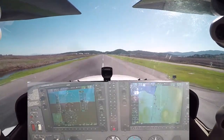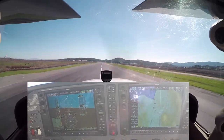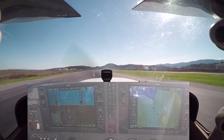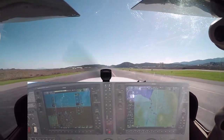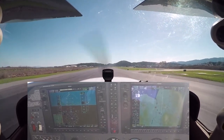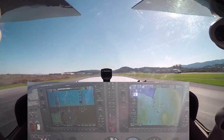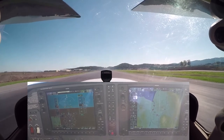Take it over the runway. Take a look. Where's my drift? Where's my drift? A little bit to the left, to the right, I should say. Whoa. Wind shifted. Nose off. Pull through. Go airborne.